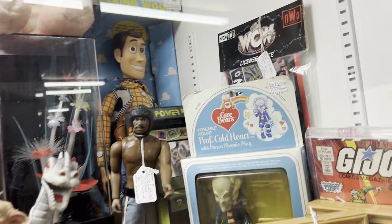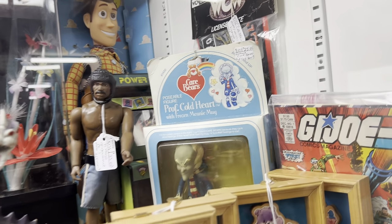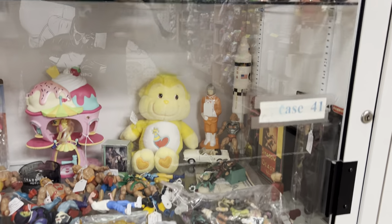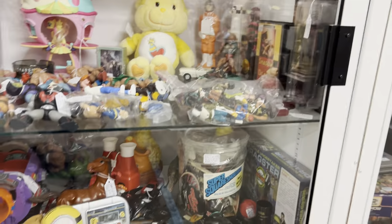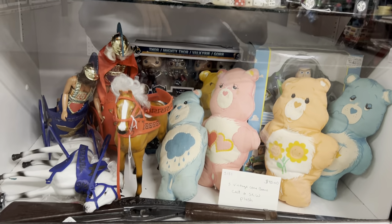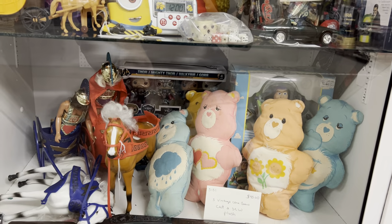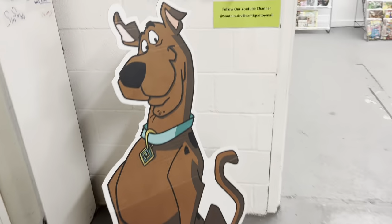Oh man, and you got a carded Care Bear, $25. I'm probably gonna come back and grab that guy. Oh, we got another shampoo over there. I think our friends Mac Attack and his wife are collecting those, so maybe we'll check the price on that one. Oh my gosh, guys, look at all the Care Bears. Five set of Care Bears for $45 with 15% off. Look at the Scooby-Doo cutout.